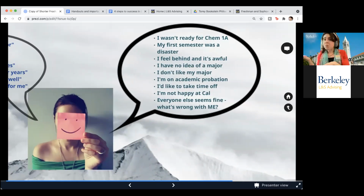I wasn't ready for Chem 1A or for the entry-level writing exam or whatever. My first semester feels like a disaster. I feel behind and it's awful. I don't know what my major is going to be, or I don't like it. I went on academic probation after my first semester. I'm not happy here. Everyone else seems fine.